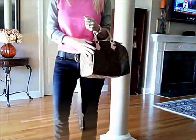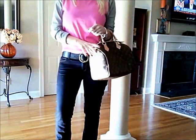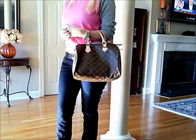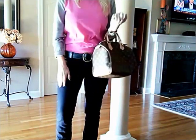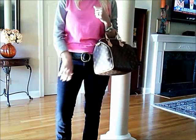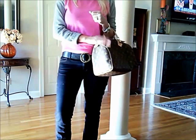Lately I've just been carrying my Louis Vuitton Monogram Speedy 30, and I just love this bag. This would probably have to be my favorite handbag. It's just perfect. It's easy to carry. Yesterday I had it out in the rain. I didn't have to worry about it, and I just love it.